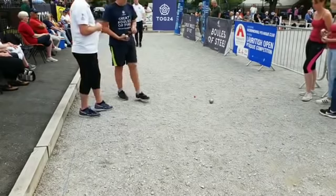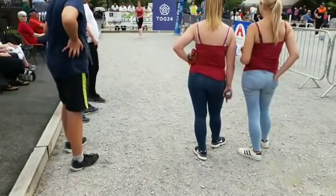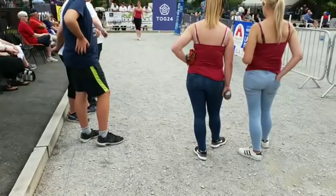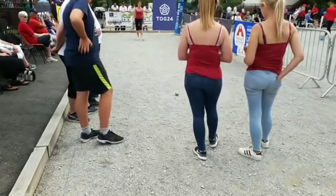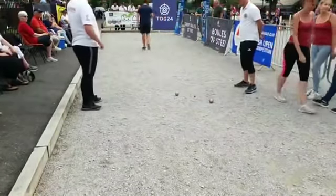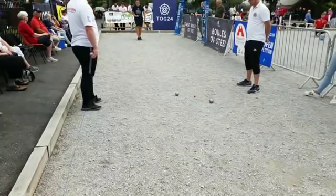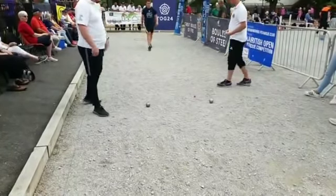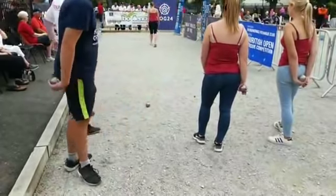So good first point there from Callum. Just gone behind, but it's definitely a strong ball. So Emma and Sarah just in front of the camera, but good ball there from Lisa, taking the point. Jamie's going to take on this shot. Yeah, big hit there from Jamie. Great shot. Cool under the pressure. Gets the hit. That's what we want to see from our young rising stars.